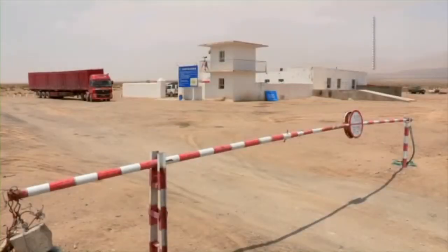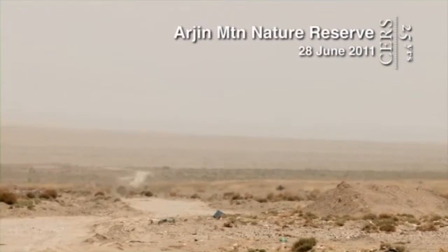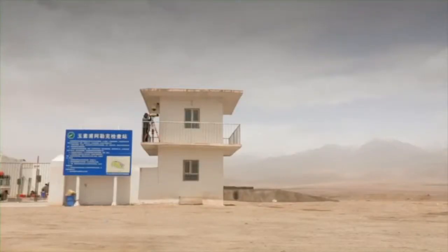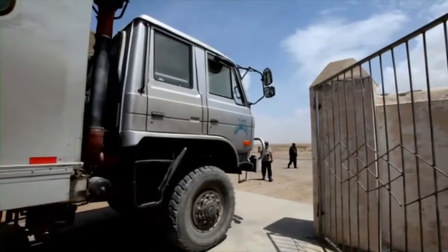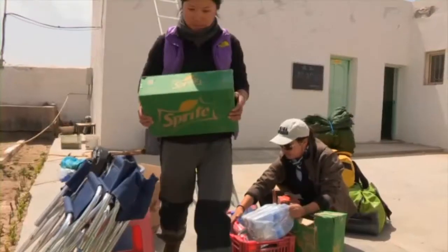The next day, the truck is due, and Xiao Qiao eagerly scans the horizon, looking for telltale dust trails. The team do what they can to bide their time, waiting anxiously to continue their journey to the calving ground. Finally, the lorry arrives. It might be 4 hours late, but it's in much better condition than the previous one, so no one is complaining.